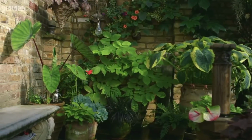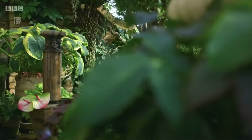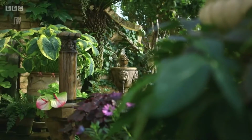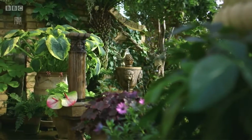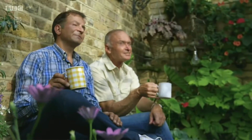On the top level, I wanted to have as much room as possible. On the patio, it's nice to sit in the evening because you've got the sun facing you and you've still got the ambience of the garden to look at.